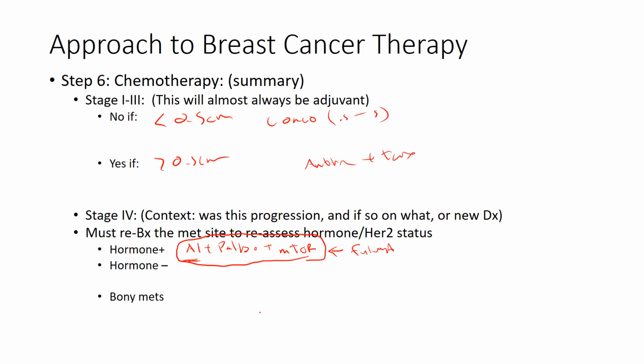And then the other complicating factor is bony disease. If you have known bony mets, these patients are going to benefit from a bisphosphonate or denosumab. In all patients, this will decrease the risk of fractures, so you should always give them this. And in hormone negative disease, that's just combination chemo, NOS. We'll just leave it at that.